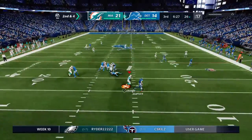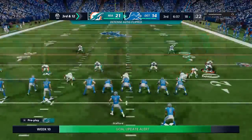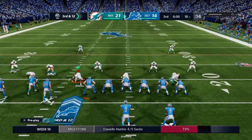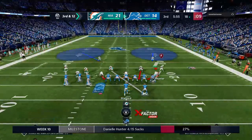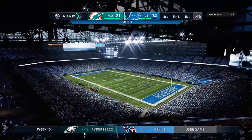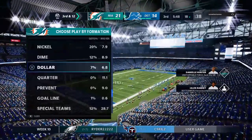On 2nd down and 4, Stafford. And he can't find a receiver, and he's brought down. The defensive end, Danielle Hunter, drops him. After the sack, Stafford and the Lions come up on a 3rd and long situation. Play clock down to 3, and we're going to get a timeout here. It's just their first, so 2 remaining as they burn one here in this 3rd quarter.